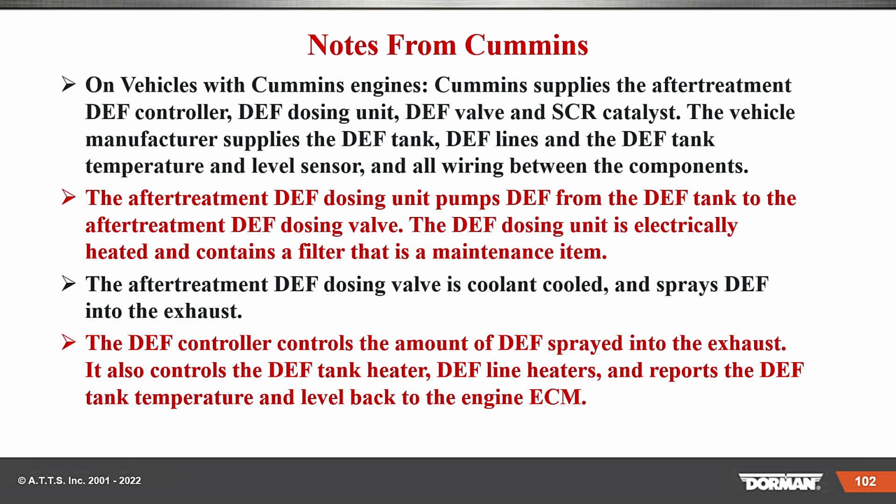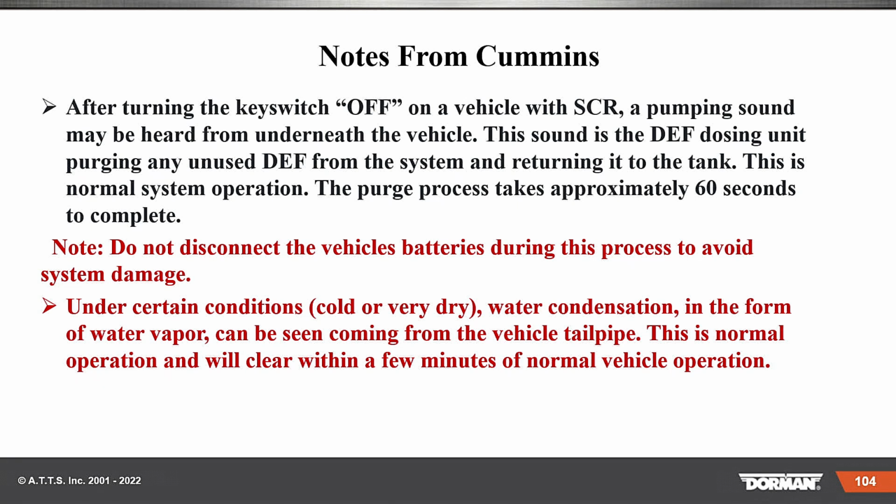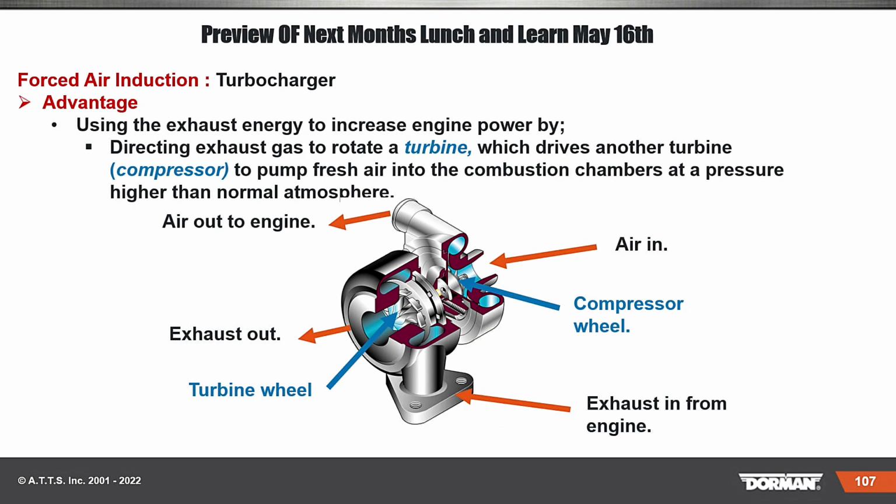DEF tank temperature level sensors. After treatment DEF dosing unit pumps DEF from the DEF tank to the after treatment DEF dosing valve. The DEF dosing unit is electrically heated and contains a filter that's maintenance free. The after treatment DEF dosing valve is coolant cooled, sprays DEF. Okay? And again, you got those in your handouts. Please go through it because I got to start winding it down. I put a few notes in from there. The last few things are about ash cleaning, and I'm winding down.